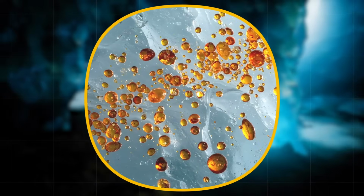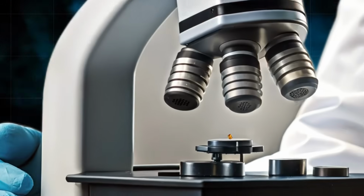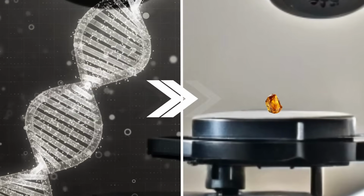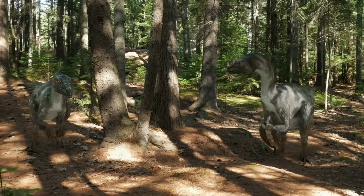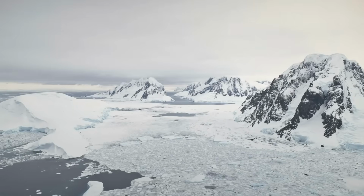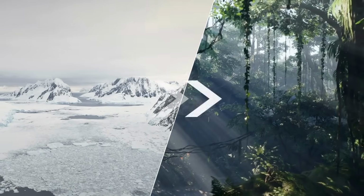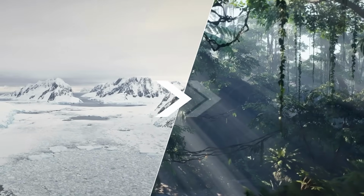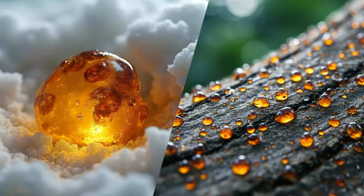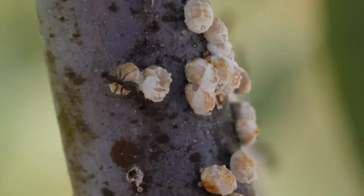Those tiny flecks of amber, clearly seen only under a microscope, tell us a vivid story of a living and breathing ecosystem. Around 90 million years ago, during the Cretaceous period, when dinosaurs ruled the Earth, Antarctica could have been covered in lush, swampy forests filled with towering conifers, ferns, and ancient plants. Some of the fragments showed signs of damage. That means the trees that produced them had been injured, perhaps by wildfires or parasites.